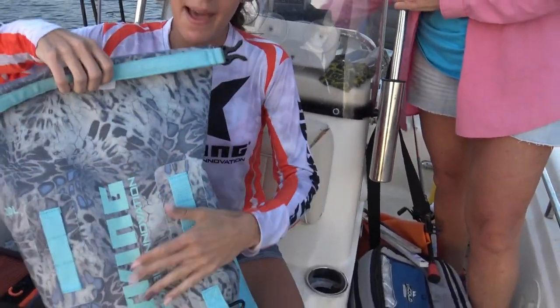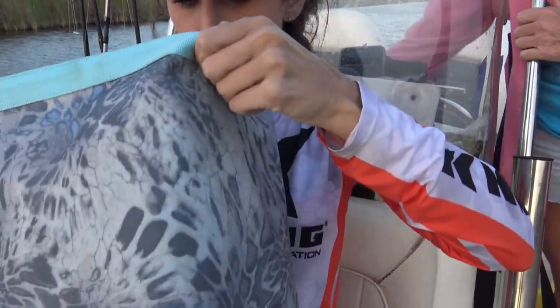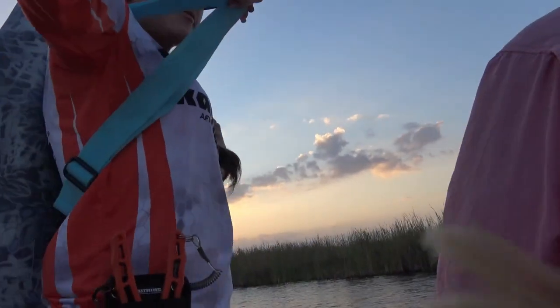Let's get our lines in the water before the sun goes down. They're jumping everywhere. Love my dry bag. You could use it to float if you fall in the water. Holds everything you could ever need. Anyone that knows me knows I always have sweets.